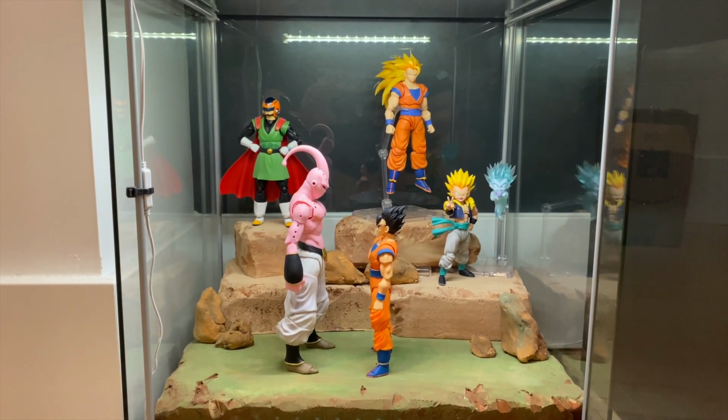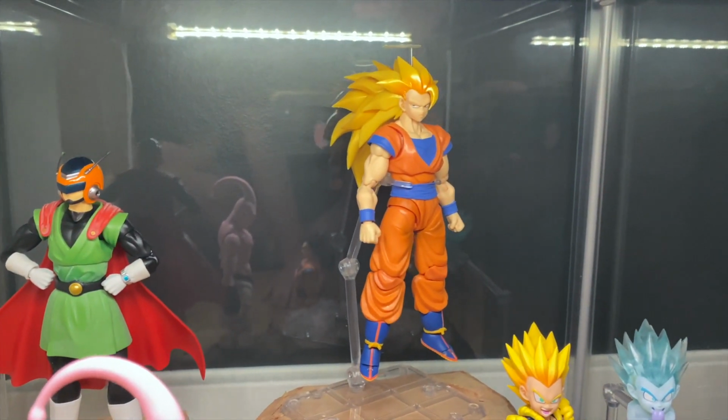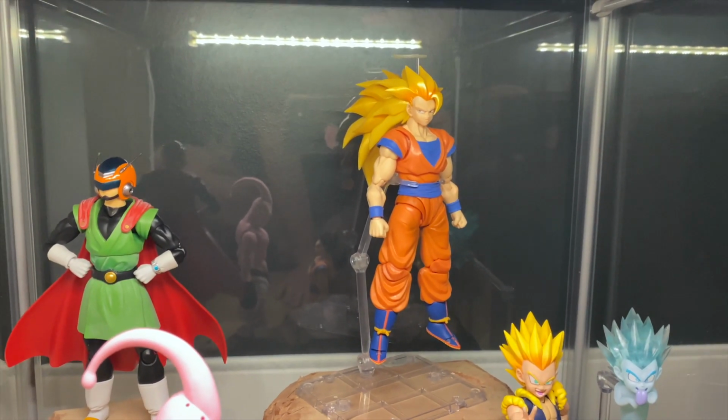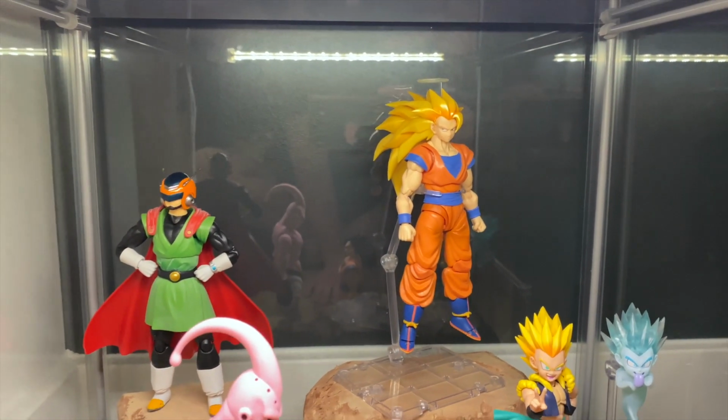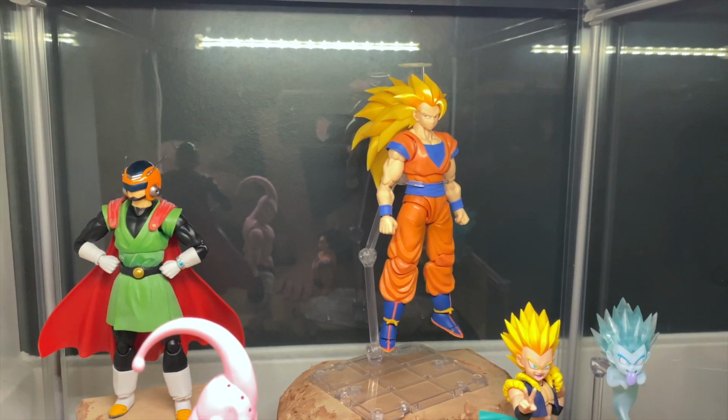Obviously, he got reissued, but it was still looking like it was hard to find him. And so I signed up when he was sold out on Hobby Genkai to be notified if he ever went back in stock, and he did. So I picked him up. I believe they're releasing him in short waves. It is the same exact figure that they released, however long ago.